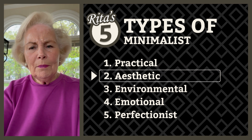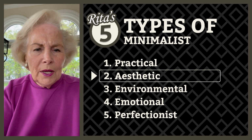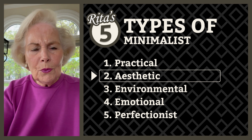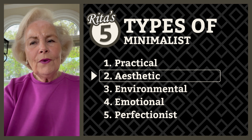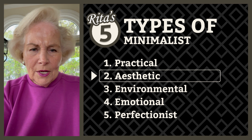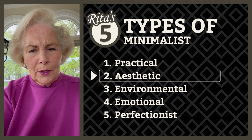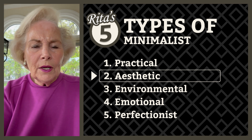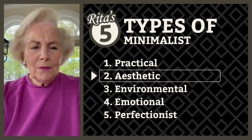The second type is the aesthetic minimalist. You're drawn to beauty and also simplicity. So your home and your workspace is calm, well curated, and pleasing to the eye. So you value quality over quantity, and you tend to choose fewer, more intentional items. So if this sounds like you, when you're decluttering, ask yourself, does this contribute to the visual peace and calm that I want in my home and my workspace? If not, then just let it go.